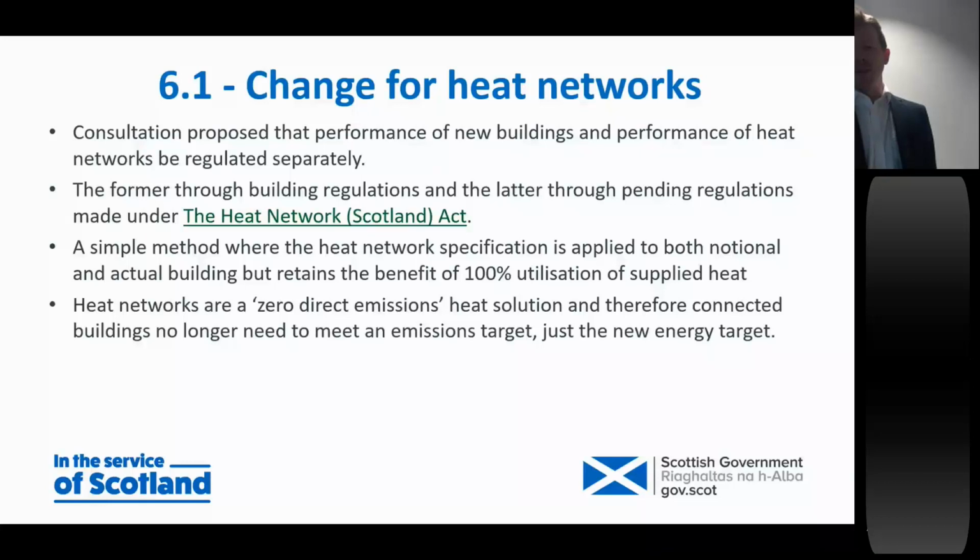And heat networks, quite an important point here, are defined as zero direct emissions heat solutions at the point of use at the building. And so a heat network connected building no longer needs to meet an emissions target. It's just the new energy target.